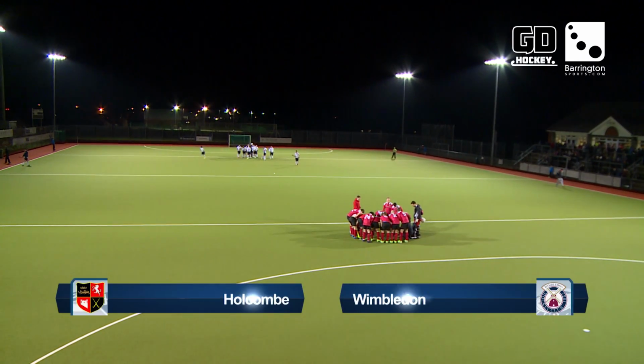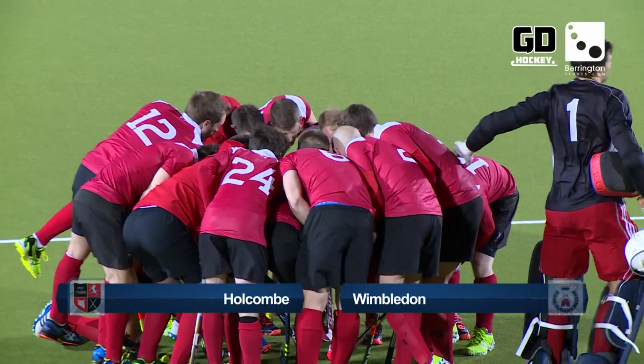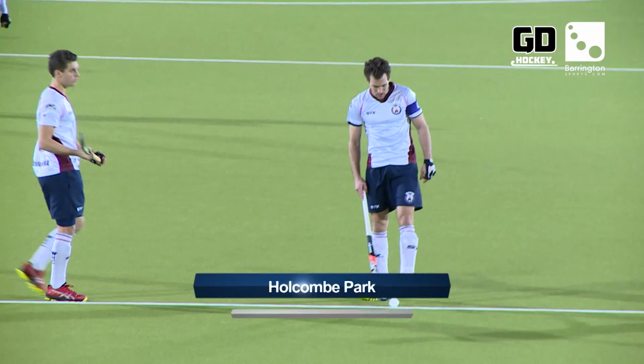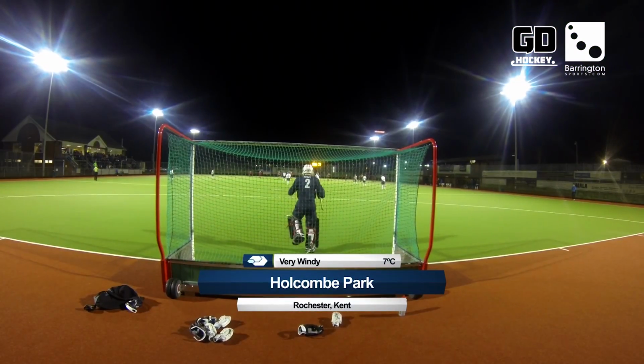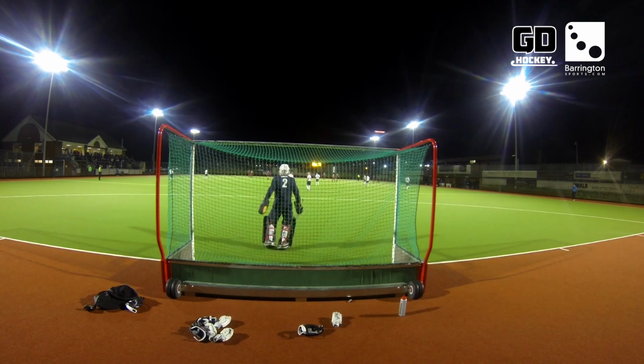Firstly, off to a windy Holcombe Park, where Holcombe, missing key players playing in the Hockey India League, had the chance to go 3 points clear at the top of the Premier League against Wimbledon, who are yet to hit the heights of last season's championship winning side. Let's join our match commentator Charlie Brougham for the best of the action.